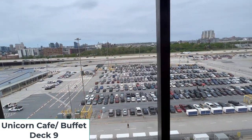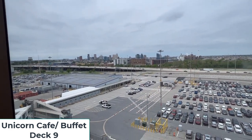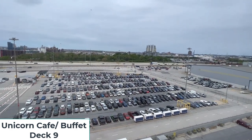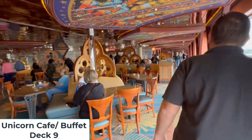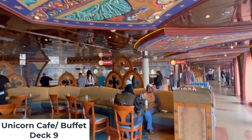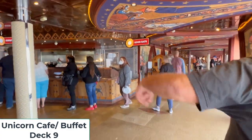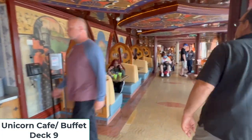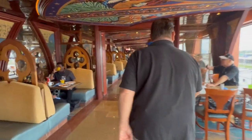As you see, we haven't left port yet. That's downtown Baltimore right there. Downtown Baltimore, John said. And all the cars. I won't see those soon. I'd rather be looking at the water. That's going to happen probably in an hour. So, but yep, is this like the buffet then? Is this what they consider the buffet area? One area. So this is like good eats. What do they have, John? Look at the seats. You look like you're in a little restaurant here. It's very nice.